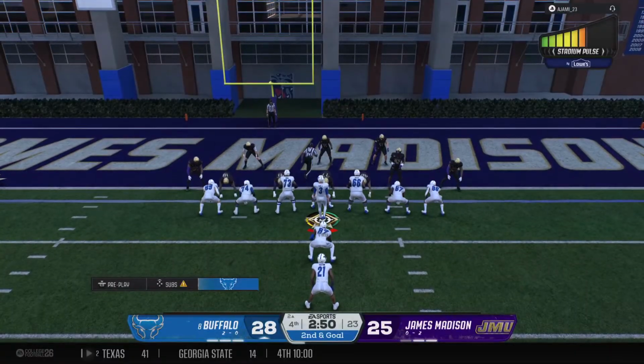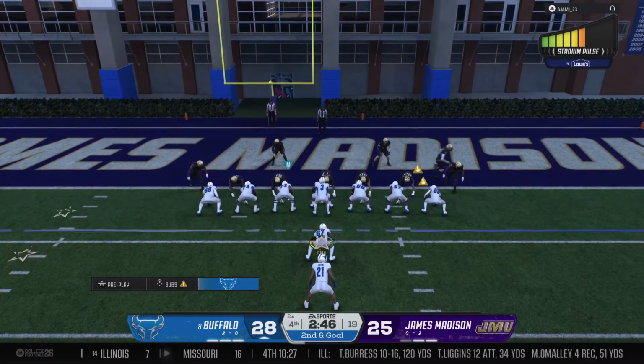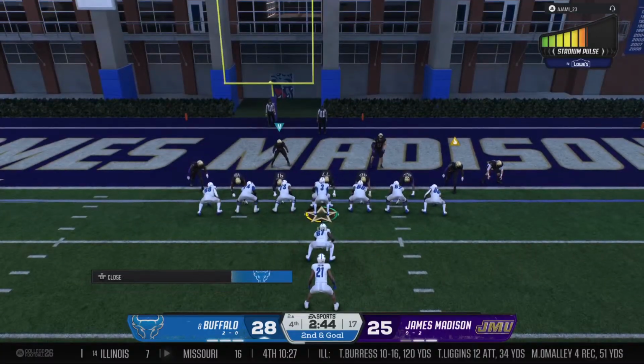They got to go the length of the field. But I also want to run this clock, let it continue to work. But the goal is to get a touchdown. So let's see what this offense dials up next.